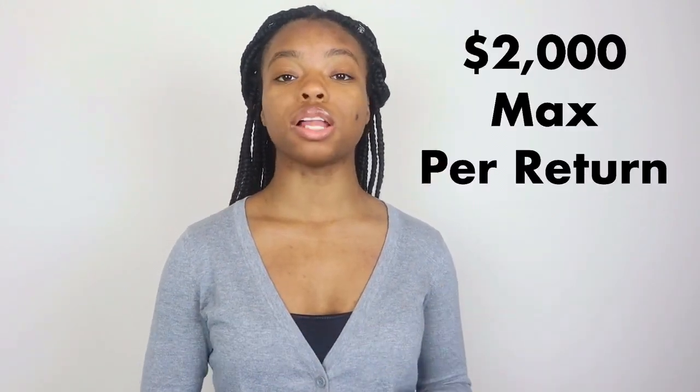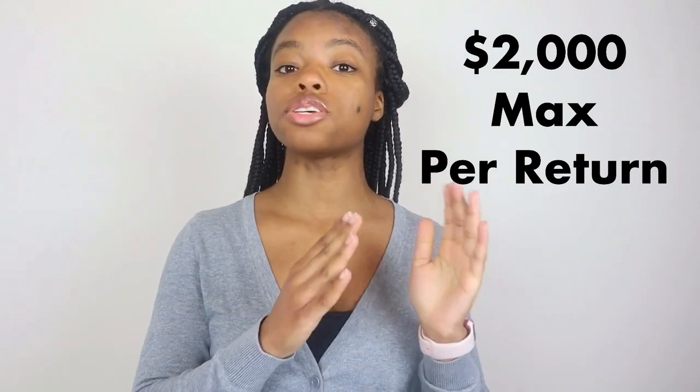So how much is the credit? Also, unlike the AOTC, the maximum credit allowed is $2,000 per return. So not per student, but per return this time, which represents 20% of qualified education expenses up to $10,000. So you would have needed to have $10,000 of qualified education expenses paid in order to get the full $2,000 credit. So what are qualified education expenses?